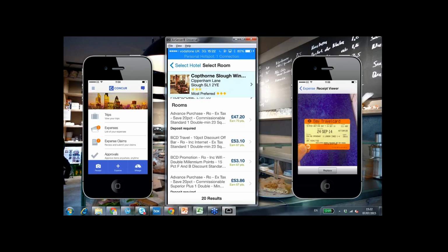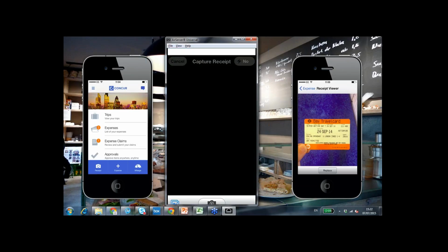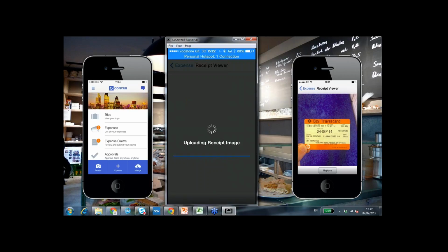Again, I really wanted to show you the expense component. So I'm just going to click at the bottom middle there to take a photo of a receipt. And as opposed to the OCR app, I'd click expense here and manually put in the supplier value and any other data my administrator wants me to put in.